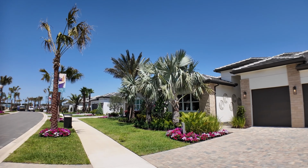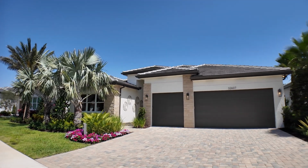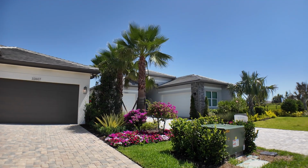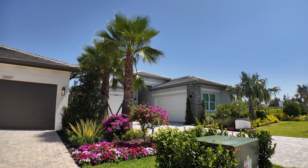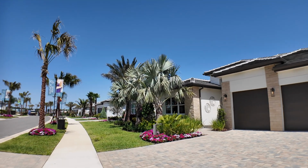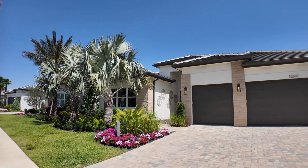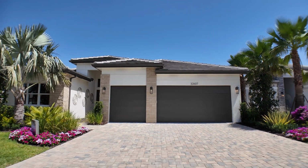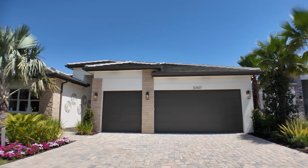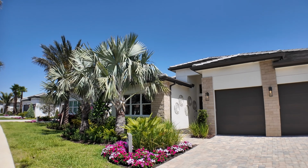So as we can see from this exterior curb appeal, first of all, you just have a beautiful landscape package. They don't skimp out on making the exterior home look beautiful. This type of landscaping is just very Floridian. I love all of the beautiful bright colors, the palm trees, the beautiful greenery. It's just really pretty. And then we have this brick paver driveway coming up into your 3-car garage. And just wait until I show you how they've staged the interior garage area.